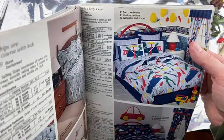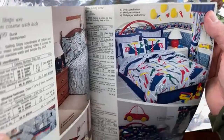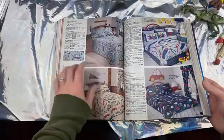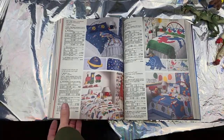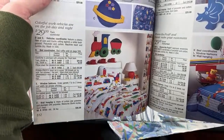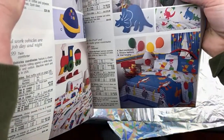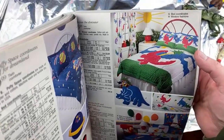Oh, the tools for the future construction worker in your life. Rocket ships. Little choo-choo train setup. Oh, we got Winnie the Pooh and Tigger. We've got the dinosaurs. Gotta have the dinosaurs.